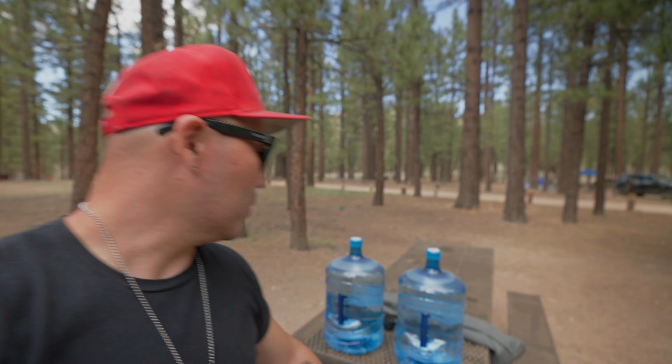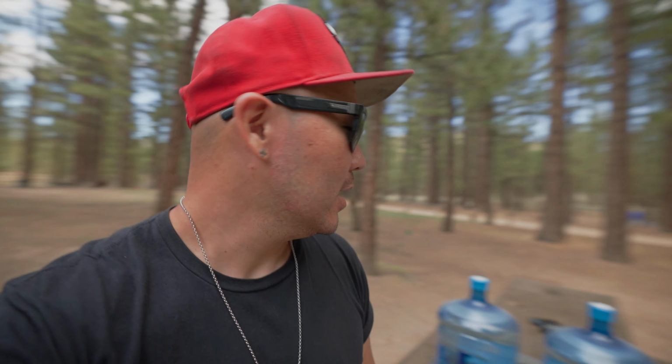So I sacrificed the truck space for these guys. Because I'm coming out with the whole family this time, I wanted to make sure we had enough water, and it's been pretty hot. It's been close to 90 degrees. So we brought a bunch of water. Brought two 5-gallon jugs, and what I have is an electronic pump. All you do is stick it onto the top there, you just push a button, clean drinking water comes out.